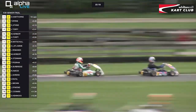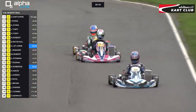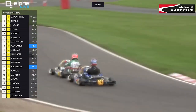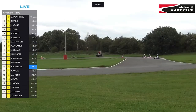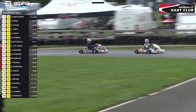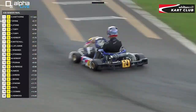And now the battle for second, Roy Johnson, 18, really putting the 74 of Thomas Byrne under pressure. Samuel Hawthorne still leads this one. Johnson down the inside, and number 18, he makes that move stick up to second place. Down the hill we go towards Ashby, and we await the last lap board in this very close X30 senior final. Round the right hander they go.